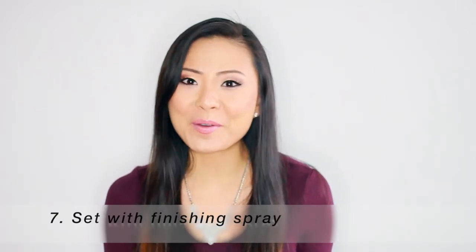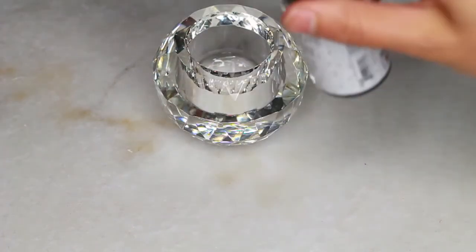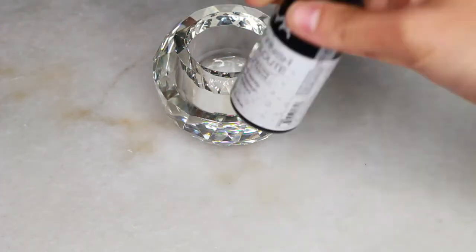Number 7, use a makeup finishing spray. There are so many of them out there. There are ones for dry skin, ones for oily skin, and ones that really prolong the wear of your makeup. I personally prefer a dewy look, so I go for the hydrating, dewy finish. My favorite is the CoverFX Hydrating Spray. A cheaper alternative would be the NYX Dewy Finishing Spray.